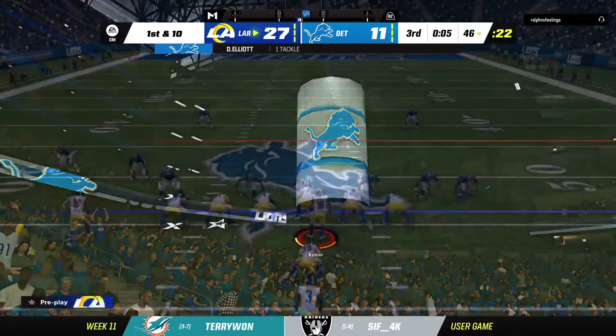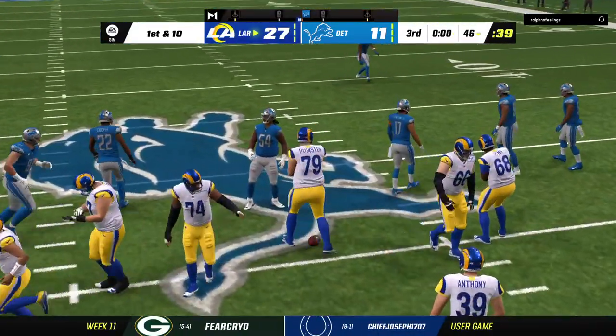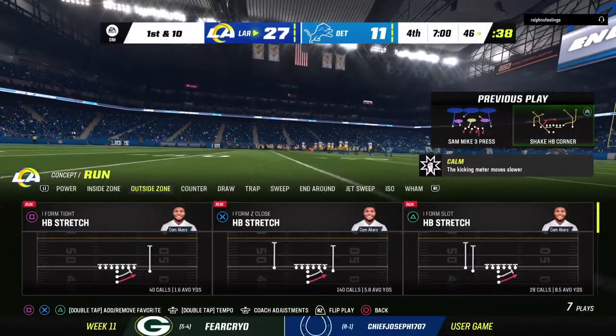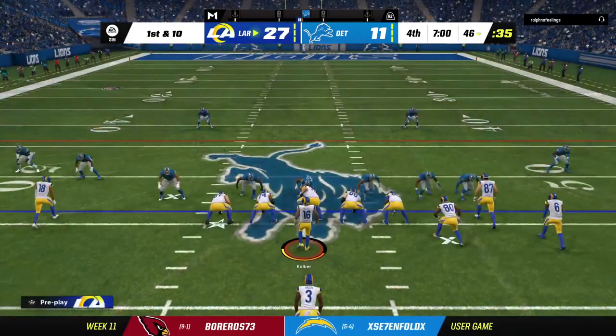I'll tell you what, a lot of those mid-range throws have been available because sometimes teams get too concerned about the deep ball and they leave too much space in front of them. And these guys have been taking advantage so far. Here we go, set.